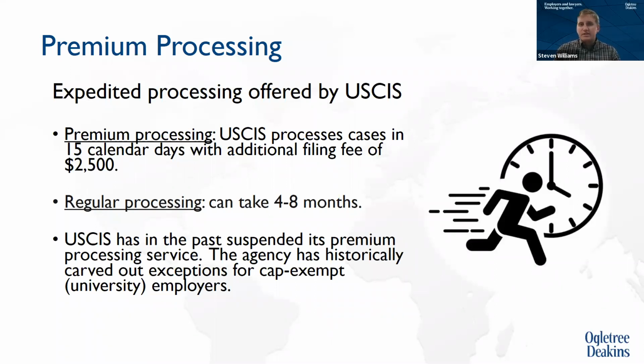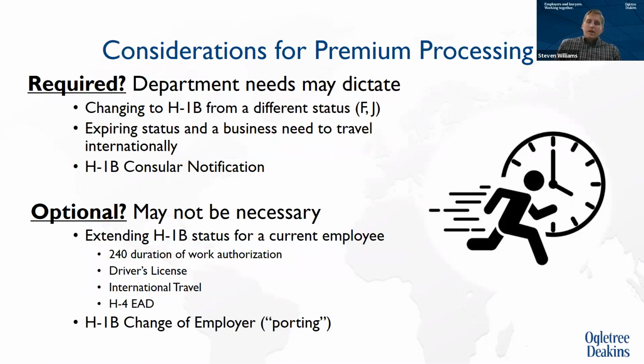Sometimes USCIS has suspended premium processing, but usually it's returned pretty quickly for cap exempt employers because you often have a unique need for premium processing because you can change status for someone in F1 status, for example, at any time during the year. Is premium processing required?